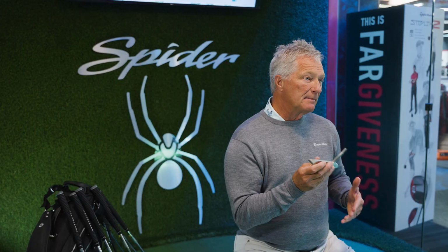So we see different strokes all the time. Probably our number one stroke that we see is 3 degrees outside in, but that face is 1 degree open. This is over hundreds of thousands of golfers that we've had come through our fittings. And so that's number one. So that 1 degree open is missing the hole.